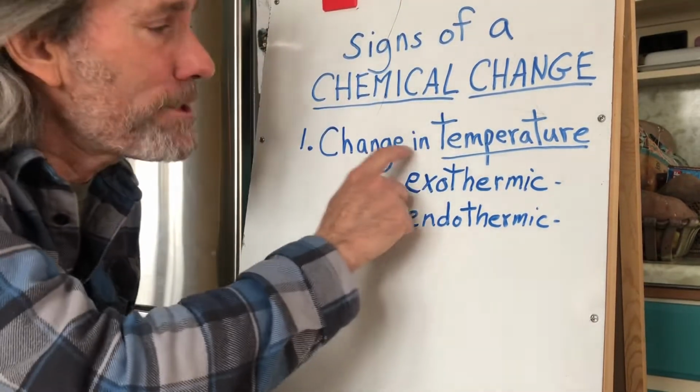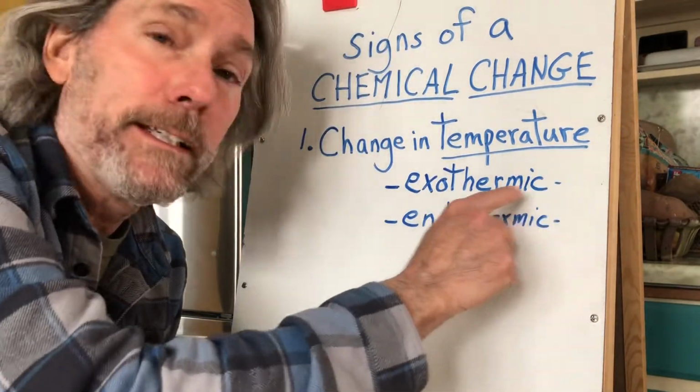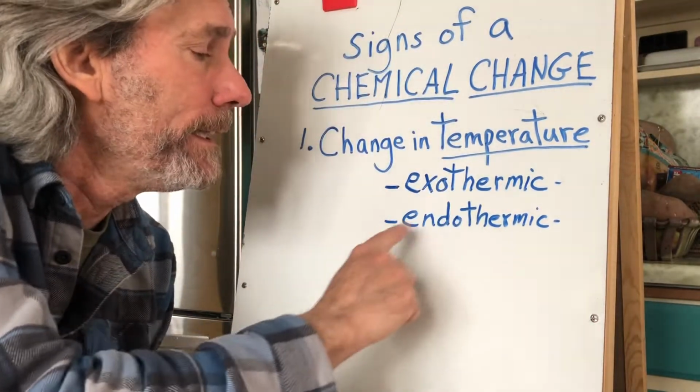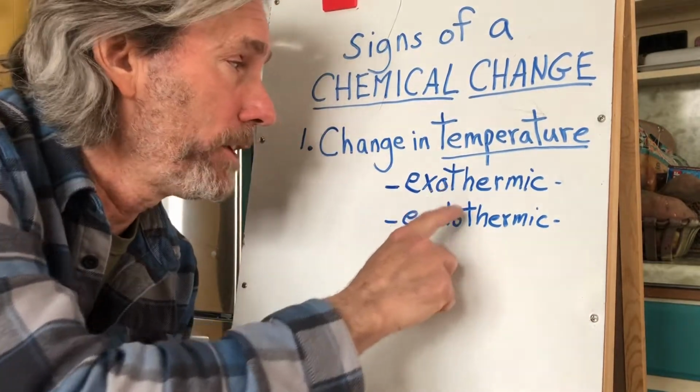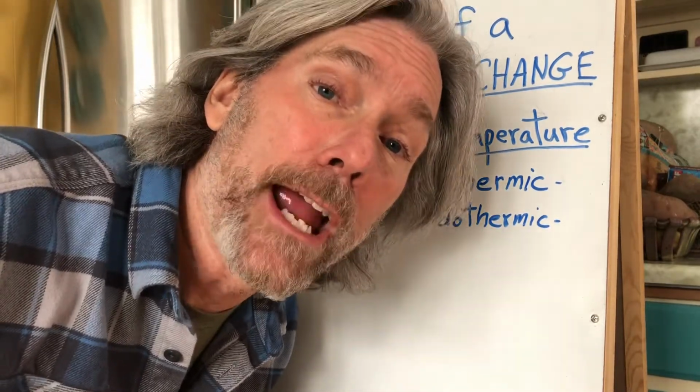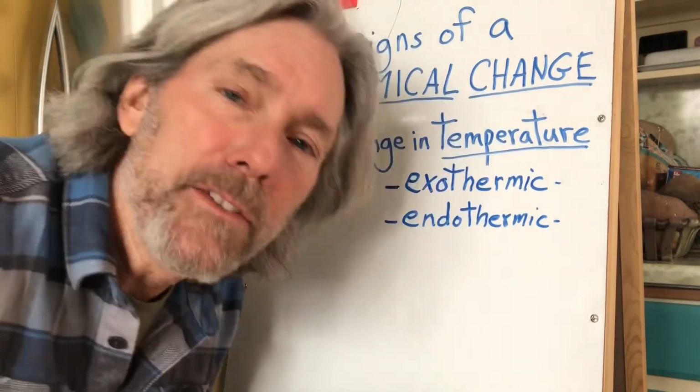Ready? Well, the first one, you may remember, is a change in temperature. A change in temperature usually occurs when a chemical change has taken place. The change in temperature can give off heat. If it gives off heat and it feels warm or even hot, like a fire, then it's exothermic. If it takes in heat and actually feels cool, we call that endothermic. So a change in temperature is one of the signs of a chemical change. I wonder what the others are. Take a look at some of these chemical changes that have an obvious change in temperature.